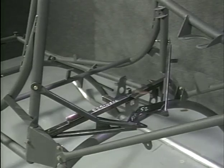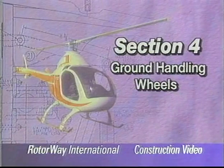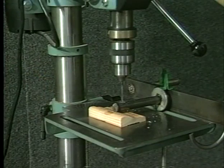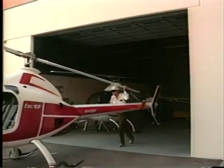The engine mount and fuel tube mounted to the airframe. This section will instruct the builder to drill the ground handling wheel shaft and mount the wheels. This section will also demonstrate the proper ground handling techniques.